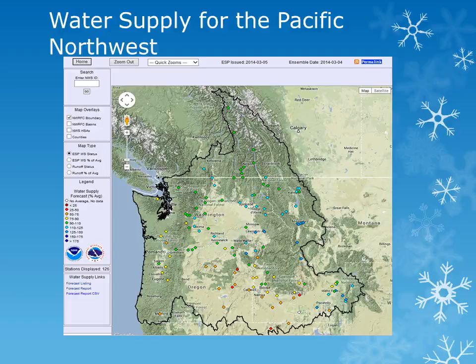This map from the Northwest River Forecast Center's webpage shows a snapshot of the water supply forecast for the coming season. Most locations in Washington and northern Idaho are expected to see supplies of 90 to 125% of normal. The above normal water supply conditions extend into northeast Oregon, but the central and southern portions of Oregon are expected to be below normal, with well below normal amounts extending into the Snake River area of southern Idaho.